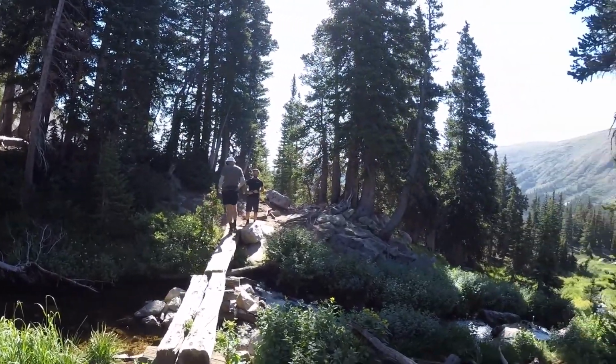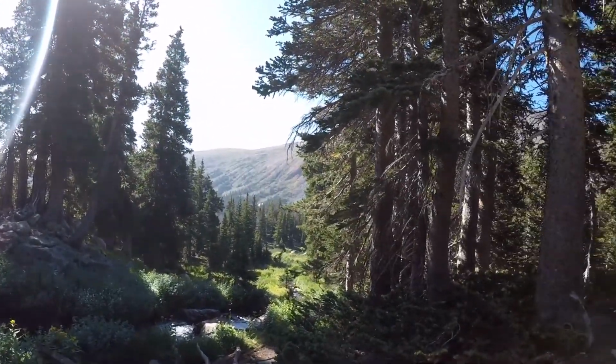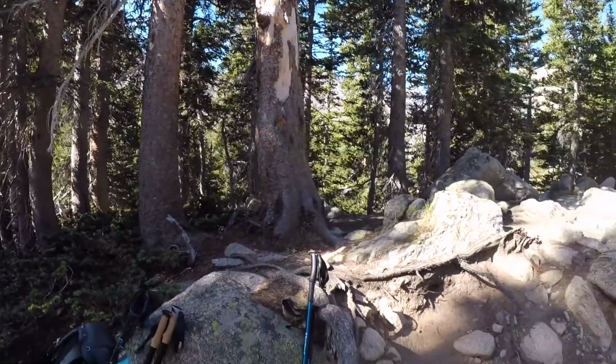We started the day at Brainerd Lake, about an hour to the northwest of Boulder. This is another popular trailhead, and on weekends it's usually full by 7 AM.